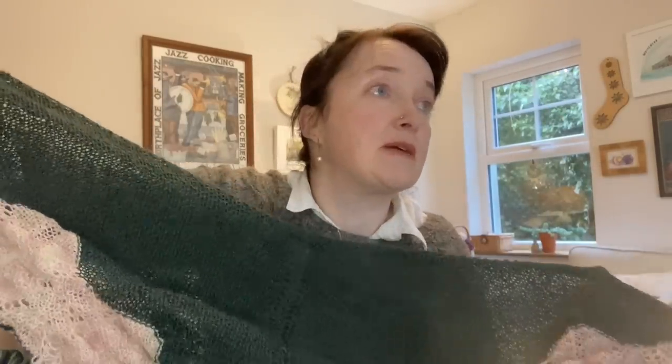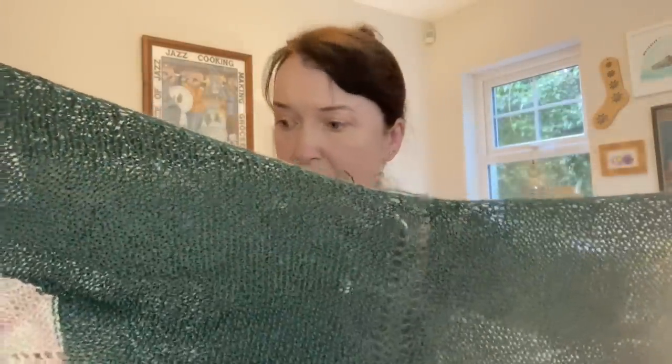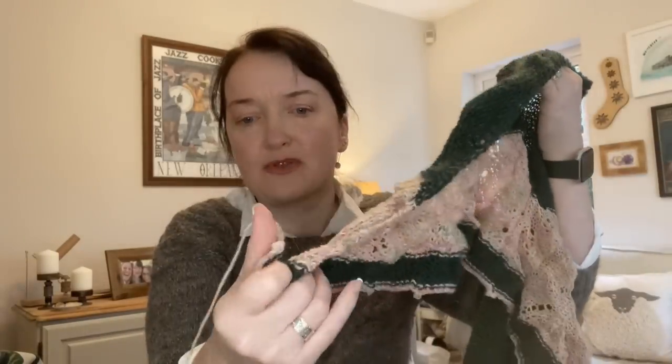So just a really nice, it took me, I'd say, about 2 or 3 weeks to knit this, because I was just picking it up when I was watching the television. But it was just a really, really nice knit. So that is the only thing I've finished, and as I said, it needs blocked and all the ends woven in.